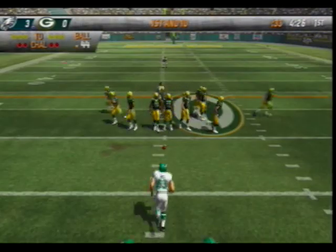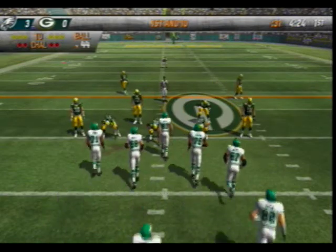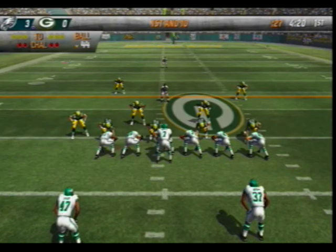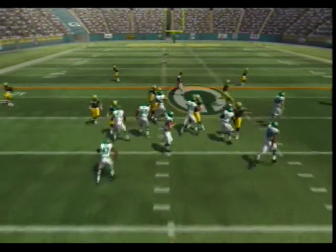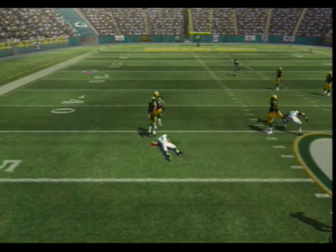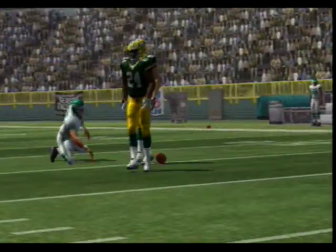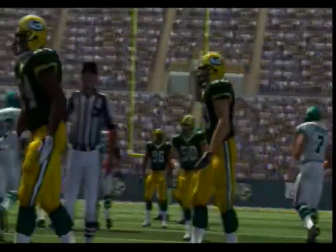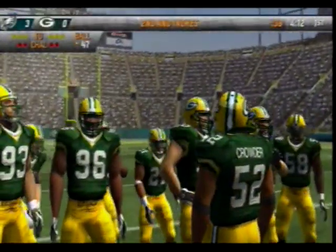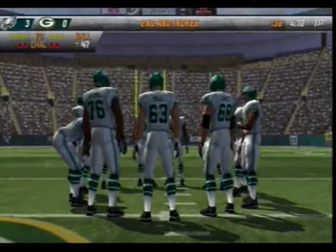First and 10, ball on the 44-yard line. The Packers with a 4-man front. Pass play here on first down. He's going to run it. Roethlisberger dives forward. He's very dangerous when he runs out of the pocket. He's a good athlete. He can hurt you when he drops back to throw, and he's a big threat to run whenever a play breaks down.